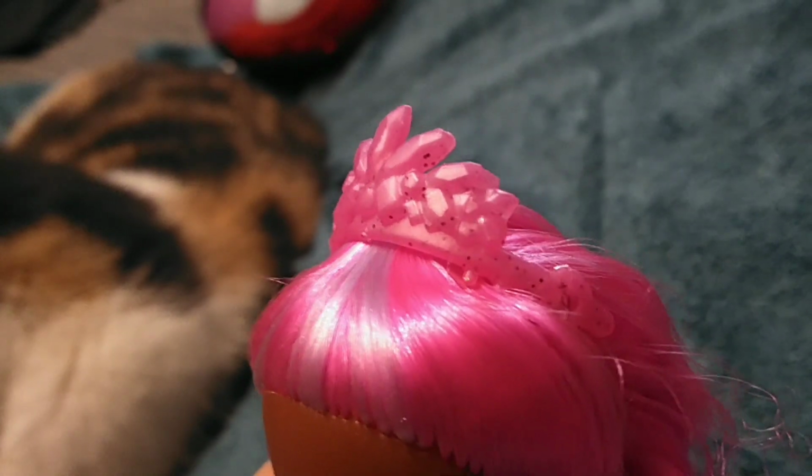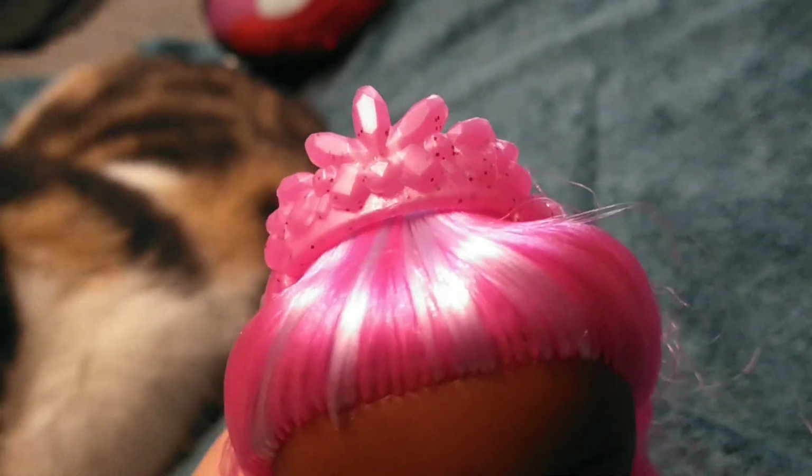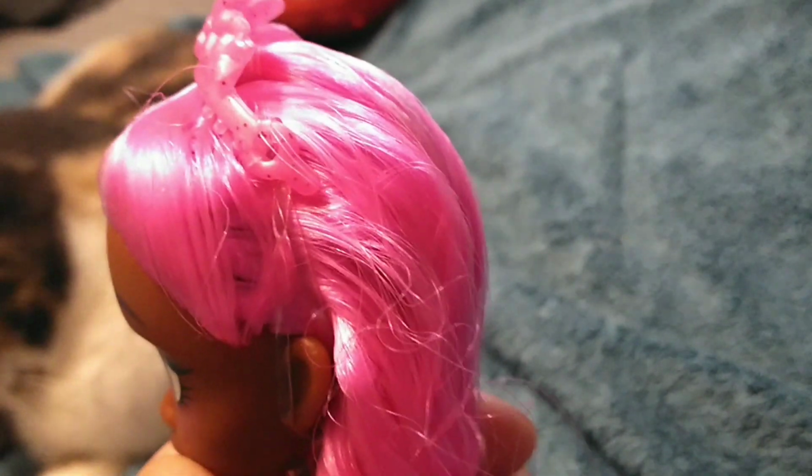So she is wearing a pink sparkly crown. Yep, there's sparkles in it. It's pink sparkles in there. It doesn't really shimmer though. It's interesting. See the red sparkles in there? Or pink, or dark pink sparkles. They're trying new stuff, I think. I'm gonna applaud them for that.